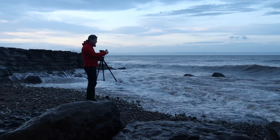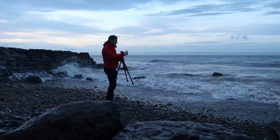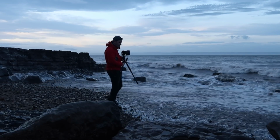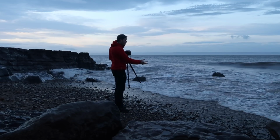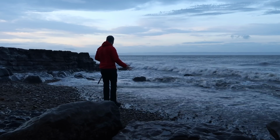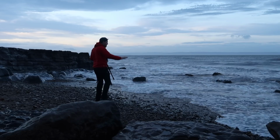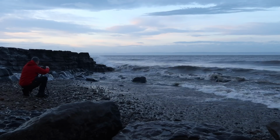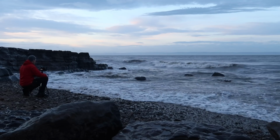So I've just got the Format High-Tech filter system on: polarizer, ND4, and a hard edge 0.6 grad, just to give me, I'm only looking for a second exposure. But I'm a bit worried about putting the camera down because there seem to be so many freak waves coming in. I know that as soon as I put the camera down, the freak wave will come in, hit that rock, I'll get splashed, and I don't want to kill my new camera just yet. So yeah, just making sure that my hard edge grad is on the horizon.